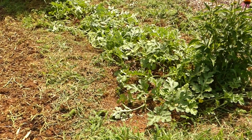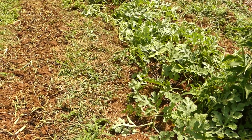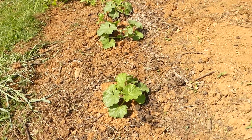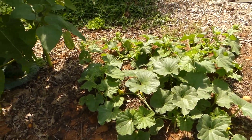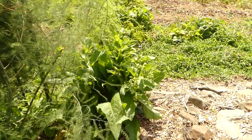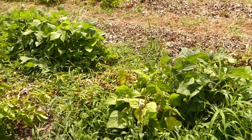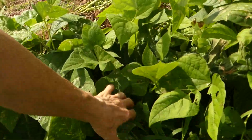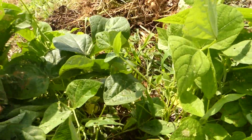These watermelon here I weeded this morning and moved them around some, so they look a little bit jostled right now, but they're okay. Here's a second planting of cantaloupe, a first planting of cantaloupe. Now I'll go over to the potato bed where I was digging potatoes earlier. And this is my first planting of green beans here. They've produced some really nice beans for me, but they're about to get finished up here.